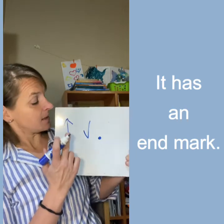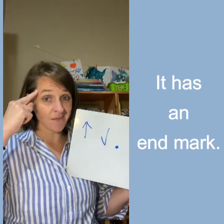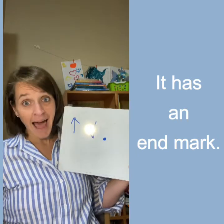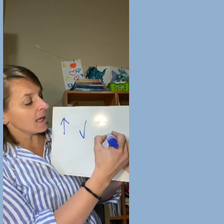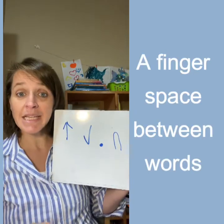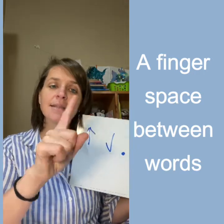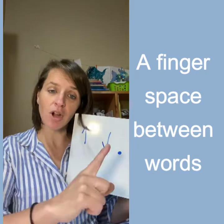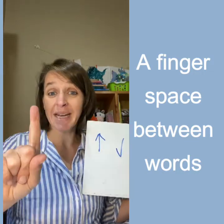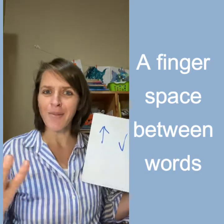So every sentence begins with a capital letter, that's one. Then the second one, it makes sense. The third one is it has an end mark. And then the last and very important thing is that it has a finger space between each word. Hold up your finger. So when you're writing a sentence, you can put your finger on the paper and make sure that there's one finger space between each word. And that's the 4 very important things you need to know about sentences.